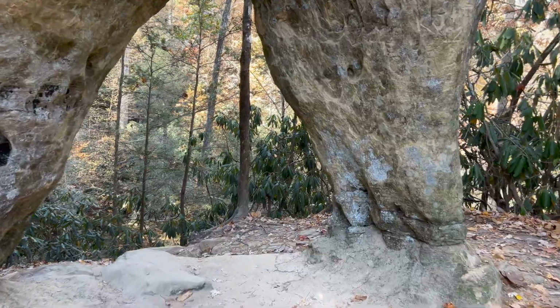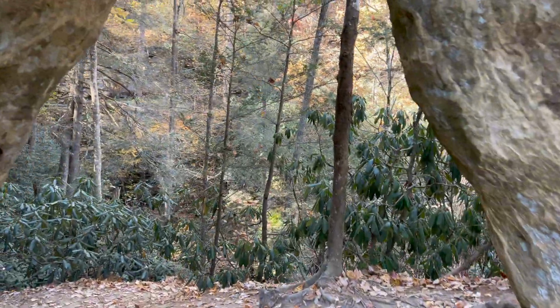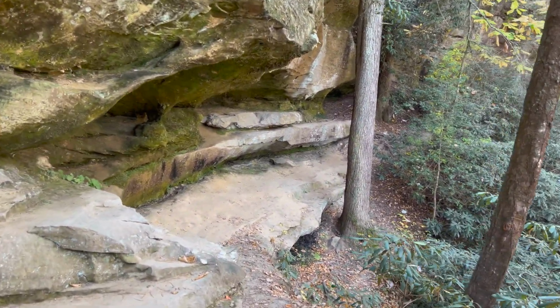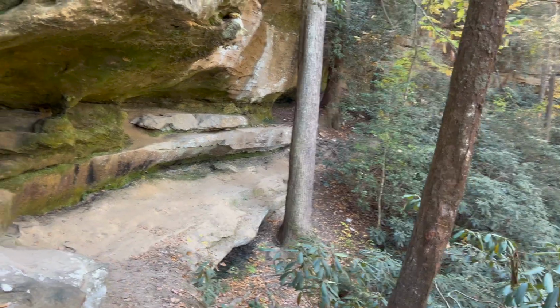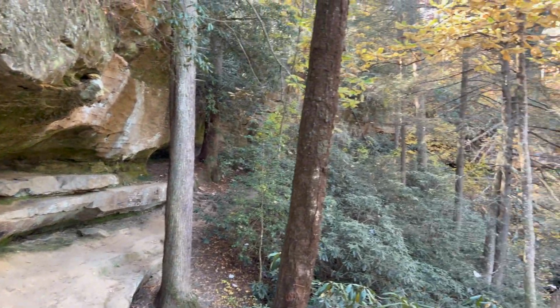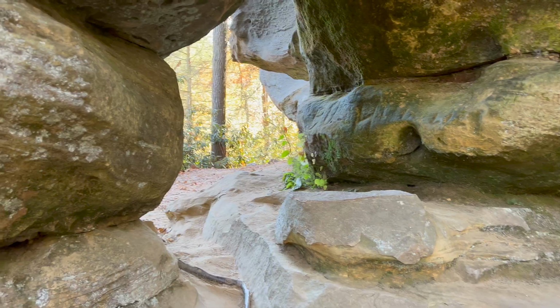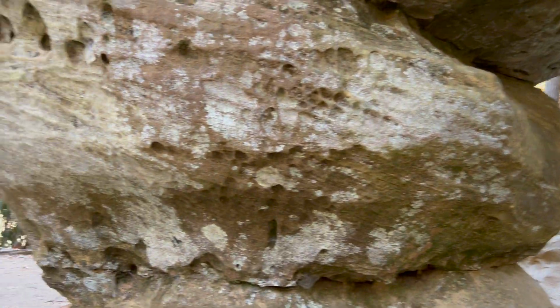All right, guys, we're gonna take one more look at the Angel Windows before we head to the next arch. And this is the back side of it. You can walk along this massive rock face right here, and it wraps all the way around over there. But we're gonna head back to Whistling Arch, I think. But super freaking cool spot. I'm glad we came over here.